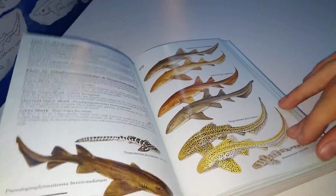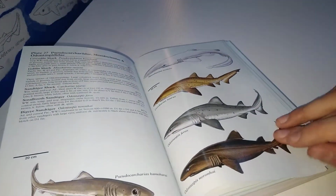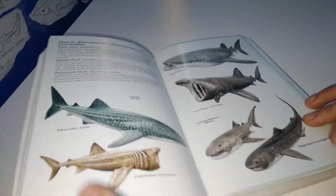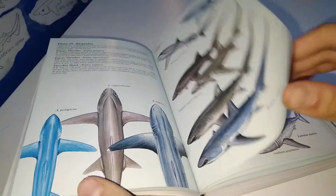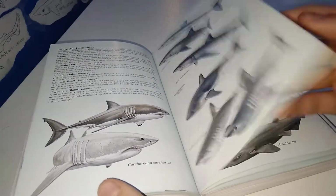Long carpet sharks and the nurse sharks and zebra sharks. Crocodile sharks, the goblin shark, and the sand tigers. It's pretty much just gonna show you guys the exact same species, with new illustrations. Cat sharks.